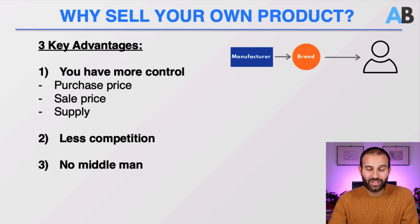Another issue is how to reach potential customers. You know, you may not know a lot about digital marketing. And then finally, how are you gonna deal with the order fulfillment, returns, and customer service? If your product sells really well, this stuff is gonna take a huge amount of time.